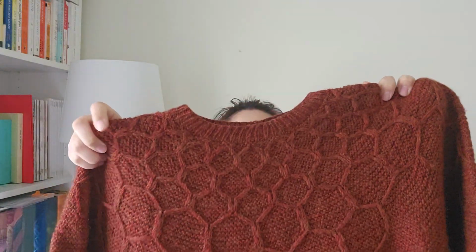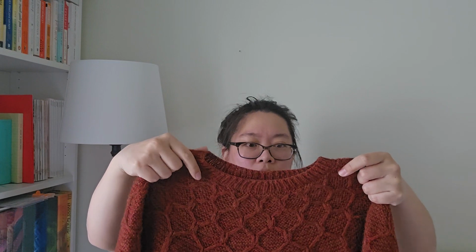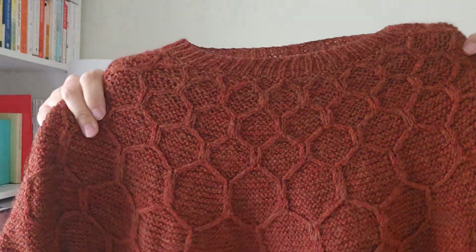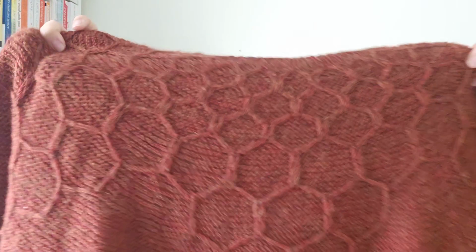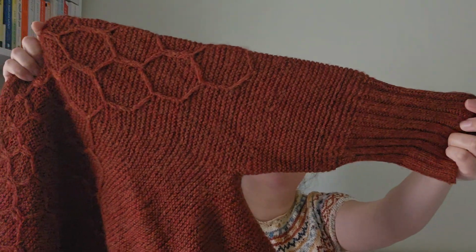This is a fingering weight sweater. It's knit in the round, but it's knit in garter, and then it has this very interesting style detail on it. So I knit this last year as well, and I needed to fix the sleeves. I needed to extend them. That seems to be my trend. So I've extended both sleeves, and they both match.